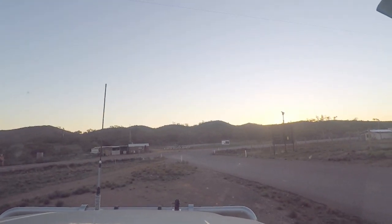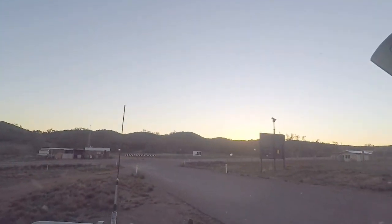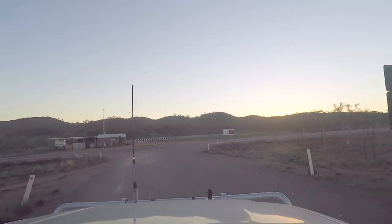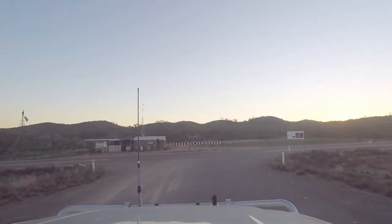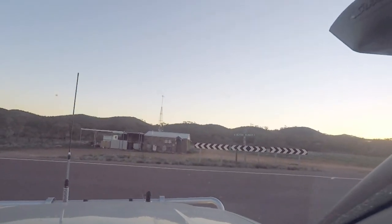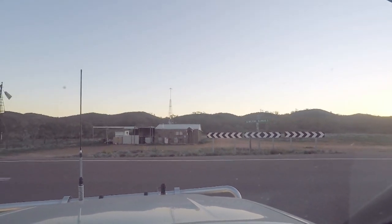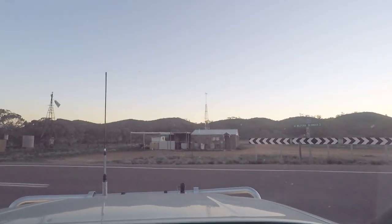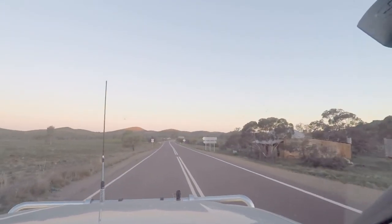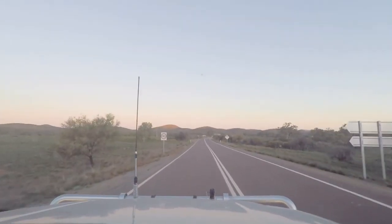Rightio, as you can hear, we are back on the blacktop. That was a very interesting drive this afternoon. Very interesting little mishap there by Ian. He's just taken Dave into Blinman. Have a look in there. We're gonna head back to Rawnsley Park and he'll follow us all the way. Okay, see you back at camp.